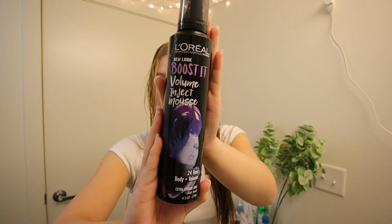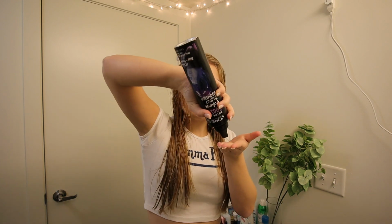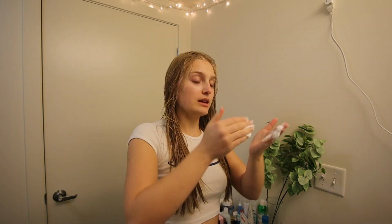blow dry it. Then I don't usually do a ton to my hair, but occasionally I'll put some mousse in it. This is a mousse that I really like. This is the L'Oreal Boost It mousse. I just got this at Target, I don't know, a couple years ago maybe. I like to put this in my roots because I like to imagine that it adds volume. This is just a really nice fluffy mousse. Not too much. I love the way it fluffs up. And put this all throughout the roots.